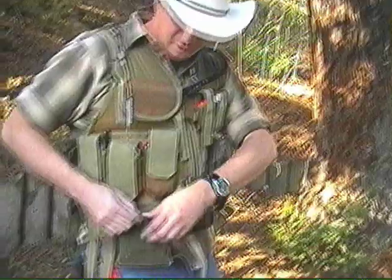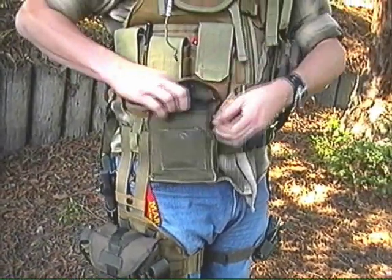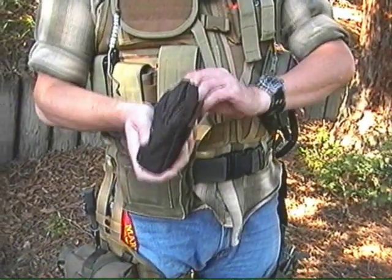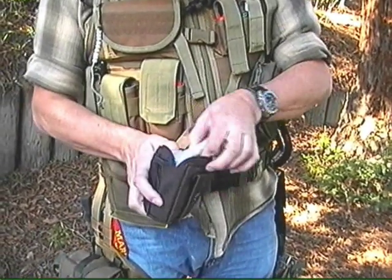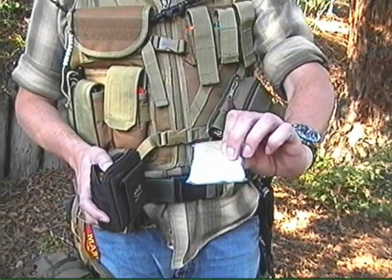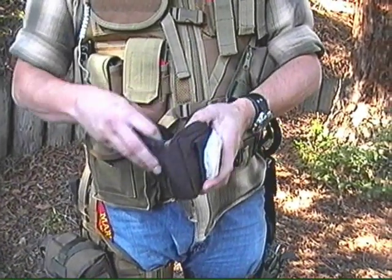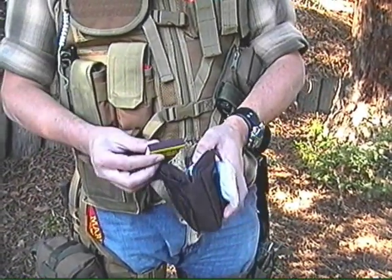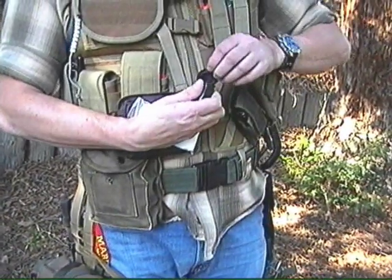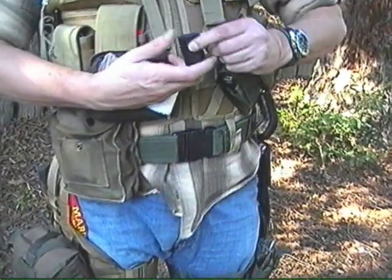Next thing I've got is a fire starting kit in this pouch. Some of the real basics. I've got a piece of Chappie's BioFire. Got some dry cotton balls that can be fluffed out and catch a spark real easily. Some dry burlap. Waterproof matches. A little bit of pre-ground up magnesium to help fire get going fast. Burns really hot.